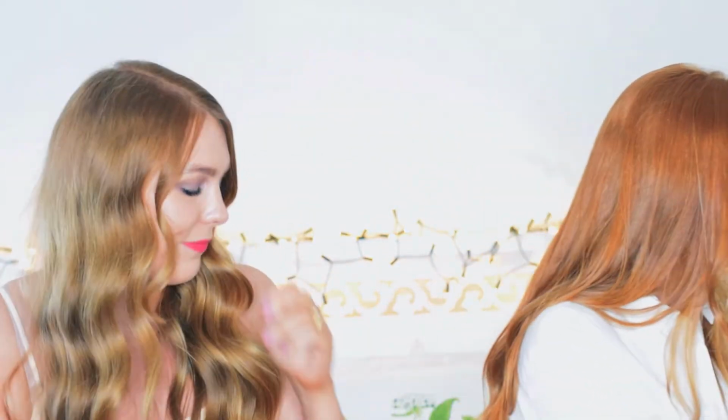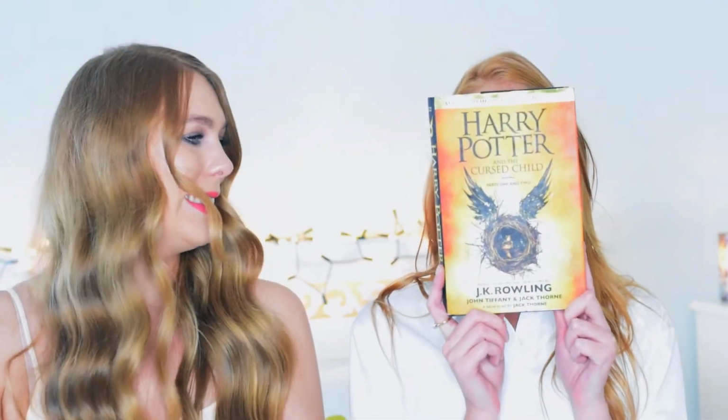Is that you? That's me. That's all my stuff. So my last thing is a bit of a geek thing, and it is the new Harry Potter book. You love Harry Potter as well, don't you? Yeah, I love it as well. So Claire and I grew up in the Harry Potter era where you would wait for the next book to come out and you would get it immediately and read it in one night. So I was so excited when this book came out. It's brilliant. It is written in a play format, but it's still really good. You can still follow the story.